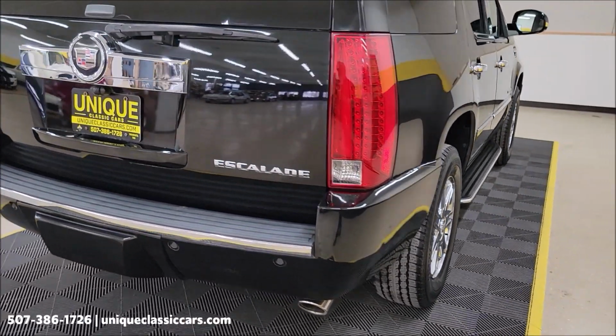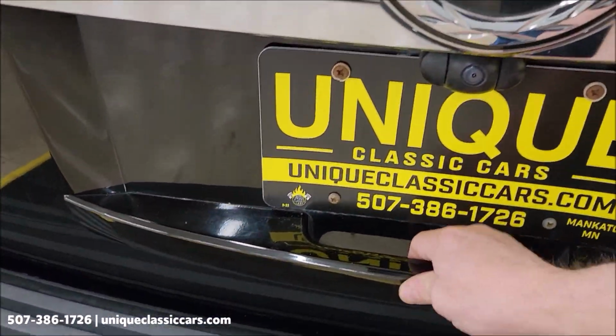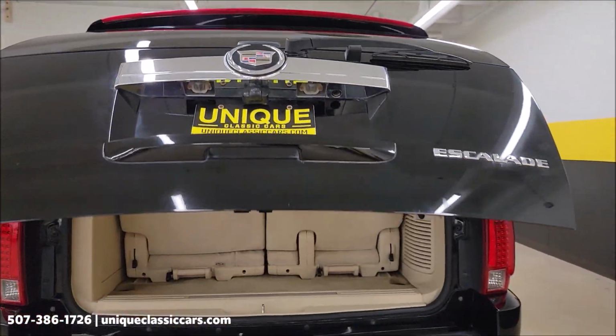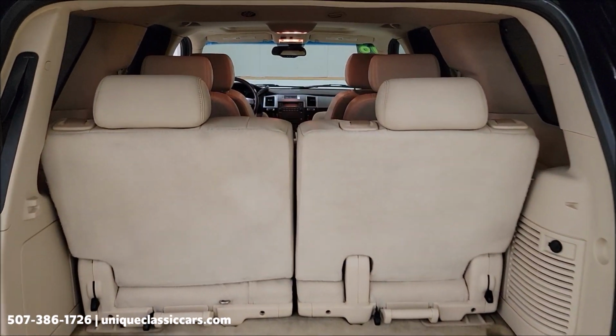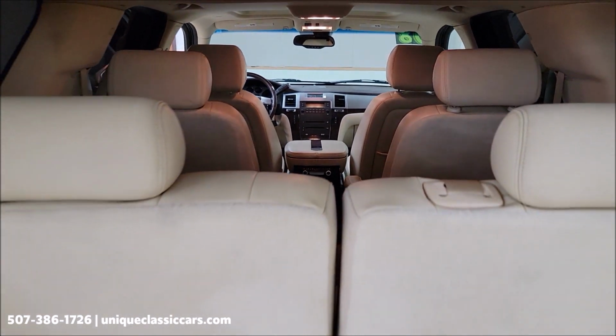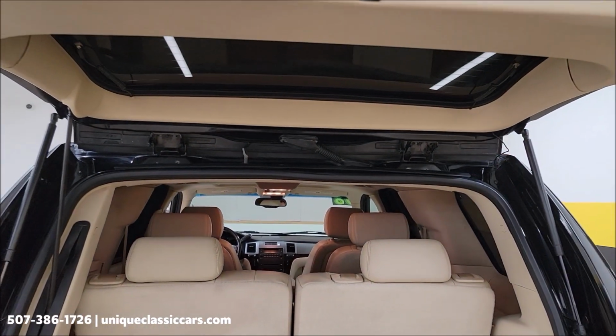This would have third row seating, of course. Rear backup camera. Also has the power lift gate, and that is in working order. And you'll be able to see the third row, second row, all the rows of seating in the still pictures. Close that up, push of a button.